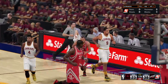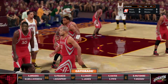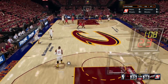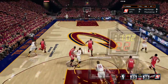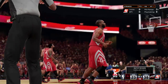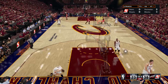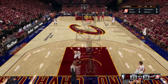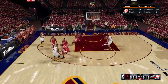Mozgov, he's checked in for Cleveland. And then for Houston, Hayes comes in for Shane Battier. And Brooks subbed in for Tracy McGrady. Cleveland leading by 15. Stolen by Landry. Out of bounds. Cleveland will take possession. And here are the Cavaliers. Earlier in the game, they had a 19-point lead.